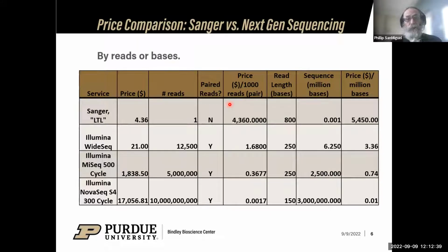And the price you were looking at for that is $4.36. But if you wanted to compare that for 1,000 reads, how much would 1,000 reads cost? It would be like $4,360. Base length 800, amount of sequence 0.001 megabase, with a price per megabase of $5,450.